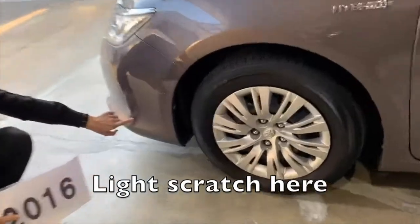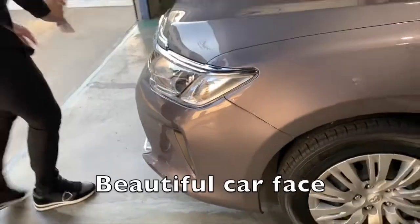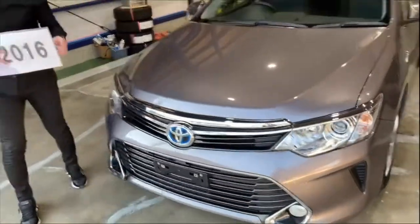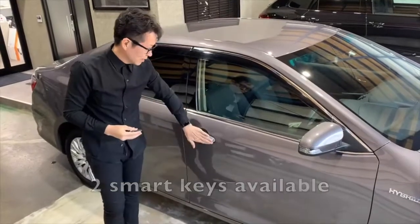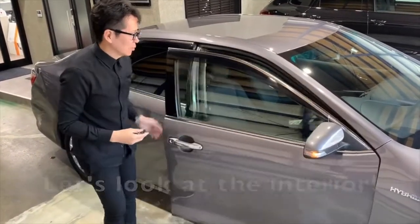Got a light scratch here. Beautiful car face. Got two smart keys available. Can easily lock and unlock.